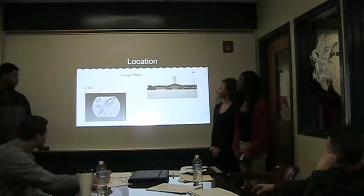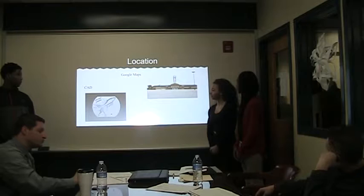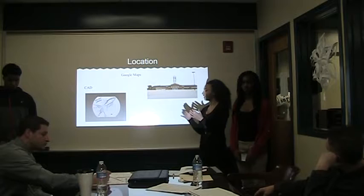Whenever you first walk in, it's going to be a big shark tank to catch your attention. And then there's going to be two stories. The design of it is that it's going to look like a fishbowl. That's kind of the idea, so that it's an aquarium.